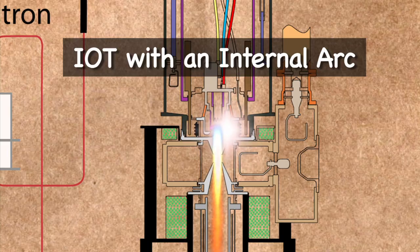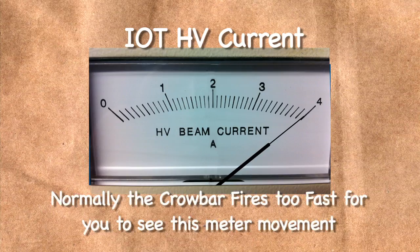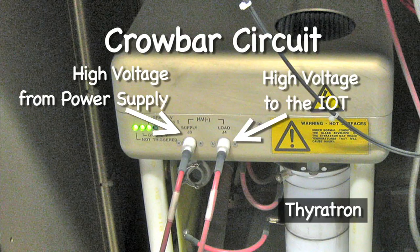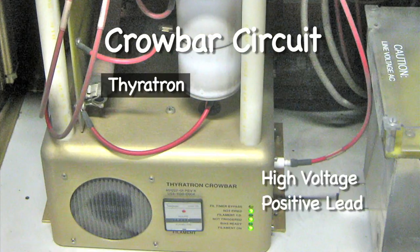When an arc occurs, there is a sudden and large increase in high voltage current. The crowbar circuit senses this and triggers the thyratron. The thyratron is connected across the high voltage input to the IoT, and when it is triggered, it shorts out the high voltage power supply, reducing the voltage on the IoT in about 500 nanoseconds, thus stopping the arc.